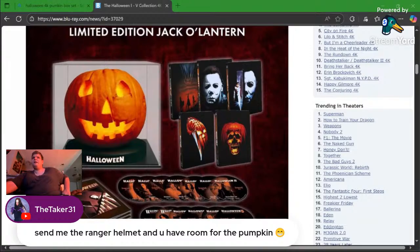I have an easy solution for you, Cody. Send me the Red Ranger helmet and have a room for the pumpkin. Yeah, but then I still have to pay $500 for the pumpkin.